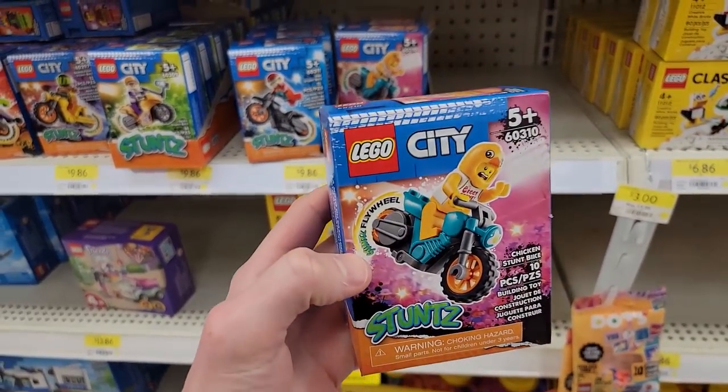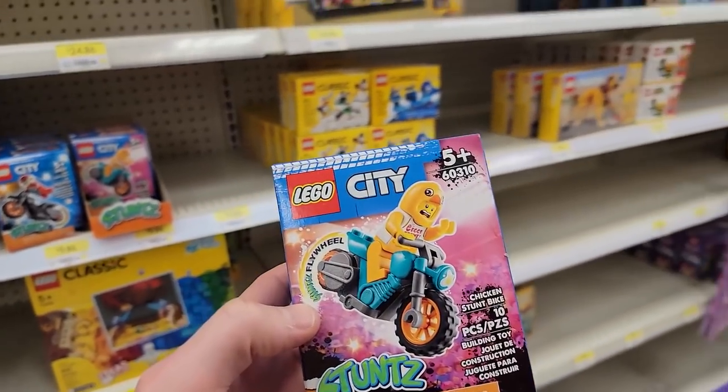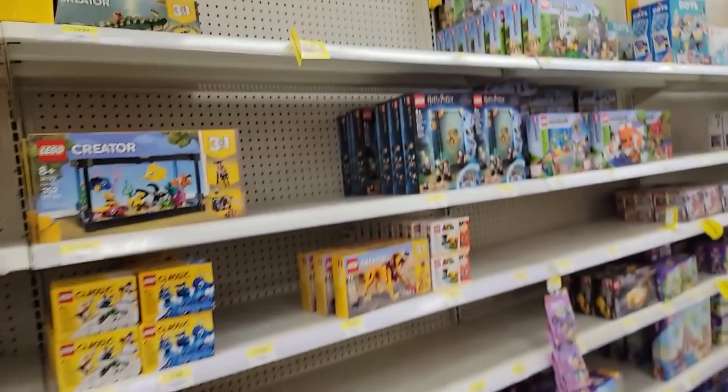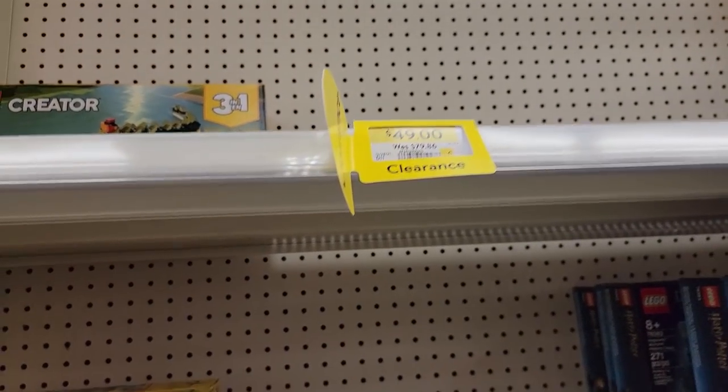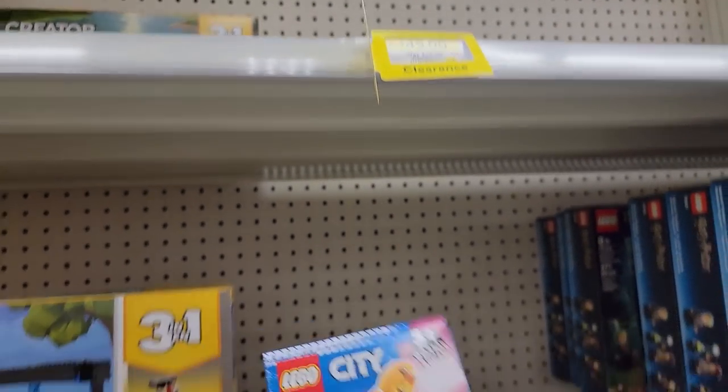Hey, there's... Oh, cool. I'm going to buy that. I'm going to buy the Chicken Stunt guy. I saw it at Walmart before. I don't think I've ever seen it at the Lego store, though. So I'm going to get that. Holy smokes, this would have been a deal. $50. Oh, that's Hagrid's Hut. Regular $80. If that was here, I would have bought it for sure.